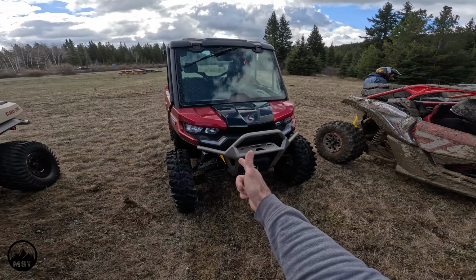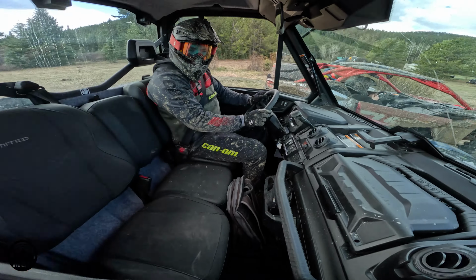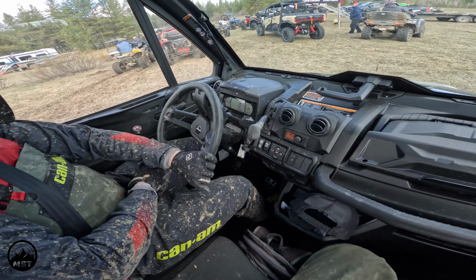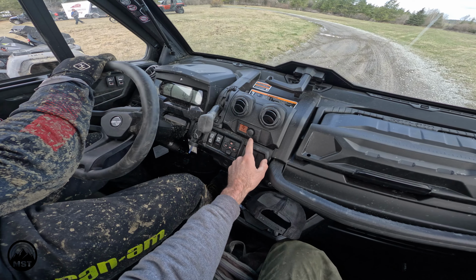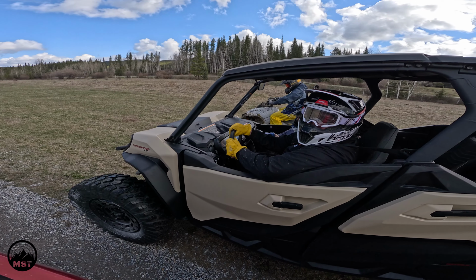Yeah, Defender Limited. Full cab, windshield wiper, heater, AC, everything. Ready to go. Yeah. Power windows. But it's a sleeper, so it looks like Grandpa's old vehicle. But she's got some juice, eh? Heat. Yeah, and AC. Wow. Almost like Mexico.